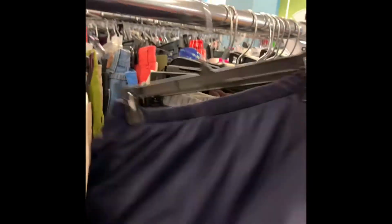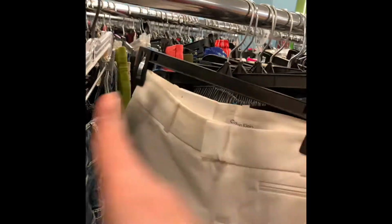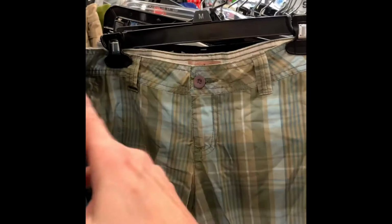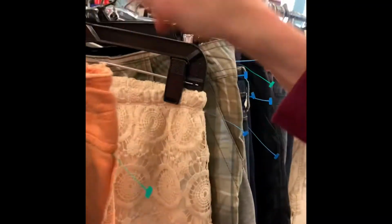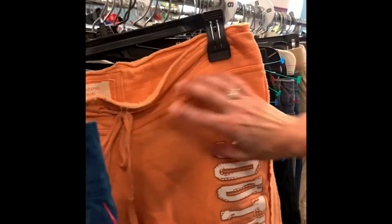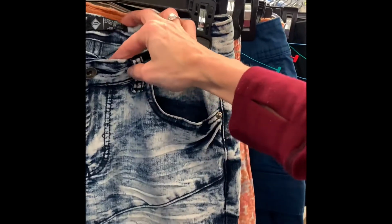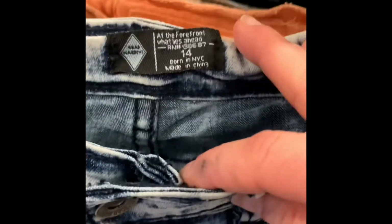Then I found just tons of J. Crew, J. Jill, Ann Taylor, Loft, even some that were new with tags, but size 2 on a lot of them, and so that's a hard size to move. That was a pair of Columbia shorts. I was like, yes. And then I was like, no. Then I was like, yes. And so I took it, looked it up, and decided it would not be worth my time. And $4.34 was too much to spend on it. Yellow tag was half price that day, so they would have been $2.17.